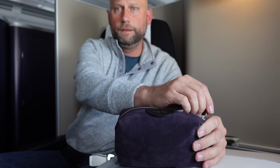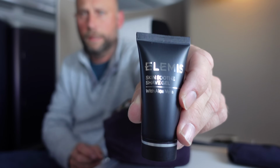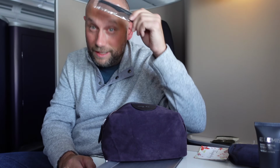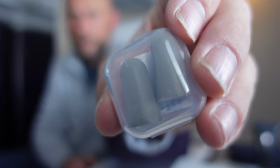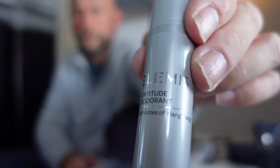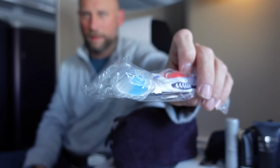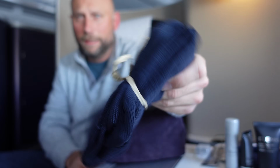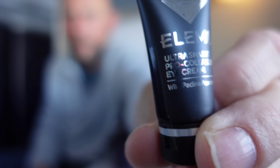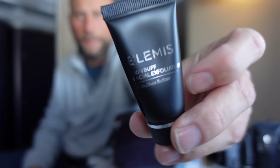Just by the touch of this bag, you can tell it felt expensive. First up was an eye mask, some shaving gel, and a kit. Probably the two least expensive things next are a comb and earplugs. Next up is a deodorant stick. Gotta be smelling fresh at all times. And now some tissues, a dental kit, some comfortable feeling socks, and now for the products I had no clue about. This eye cream, this collagen moisturizer, and this facial scrub.